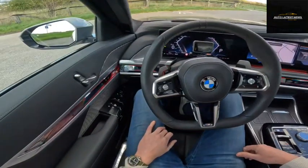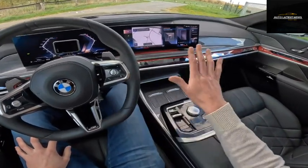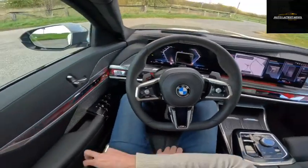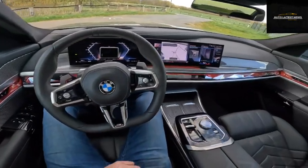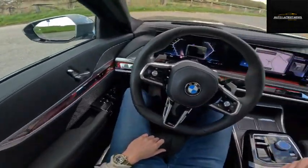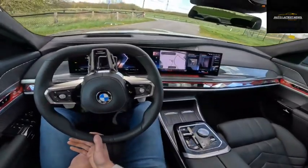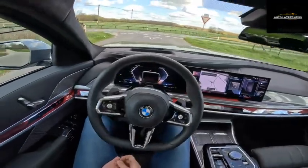And it's very quiet. So we've got the Bowers & Wilkins audio system, which is great. Curved display. You've all seen it before. Go check out the i7 review if you want to learn more about the platform in general or the electric version. I'm now going to drive it and see what it's like. Well, I already know what it's like.